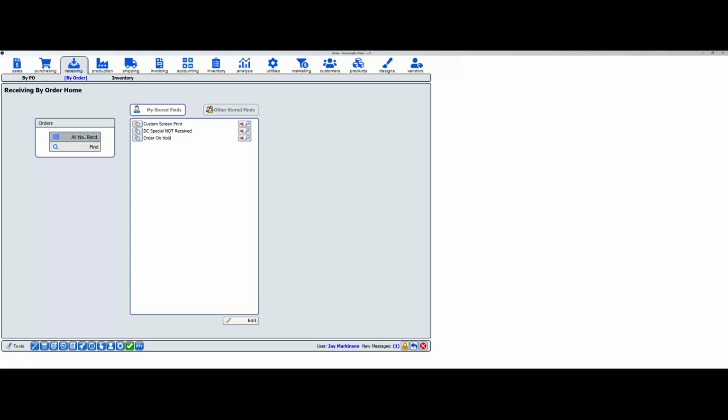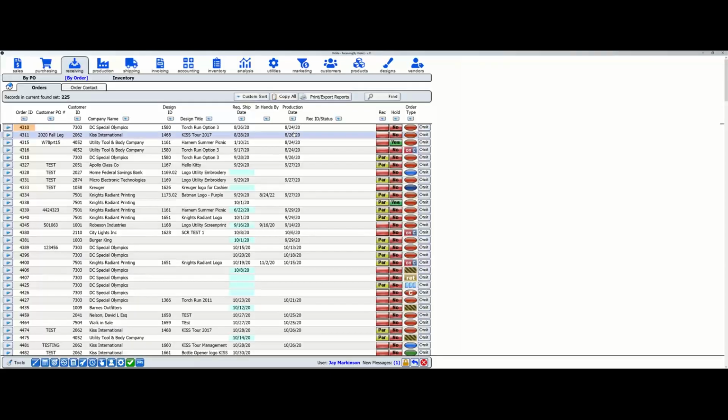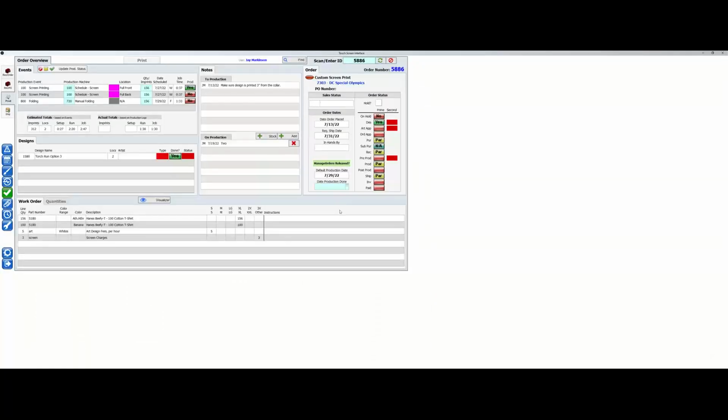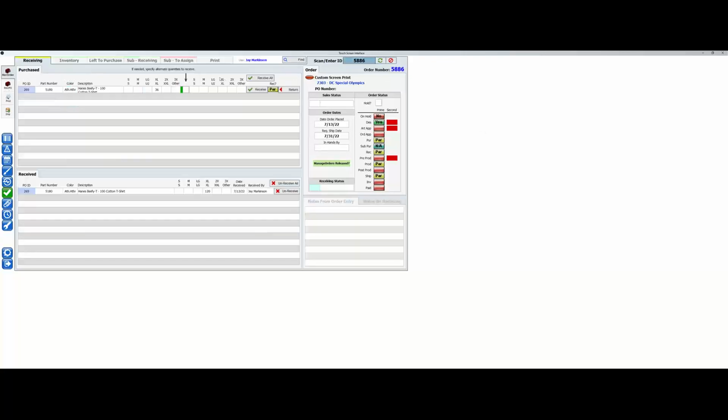So when we go to receiving, I can say all not received, and there's all the orders that need to be received. Now these, I'm kind of showing you from a desktop view. We also have a touchscreen view. This touchscreen is used a lot in production facilities. So if you have a production facility and you want to have these on your shop floor, many of our customers have big screens and they can scan with a barcode the paperwork and the person doing the receiving. So we have a receiving by order, and they could scan in the order and then they could receive it or not receive it. There's different things you can do in here. So we also have special interfaces that are designed for a shop floor.